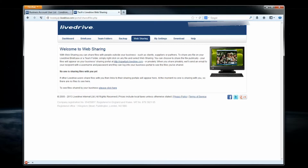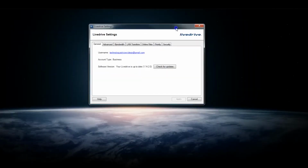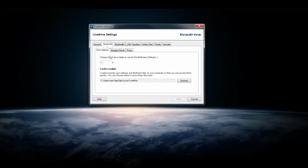And then let's pull up the desktop software here. This is what it'll look like, the settings that individual users will be able to control on their own desktops. And there's pretty much just the basic options right here. It's going to give you a little overview. Under Advanced, you can choose the drive letter you want for your Briefcase, and that's just going to sit like an external drive, very similar to Dropbox.